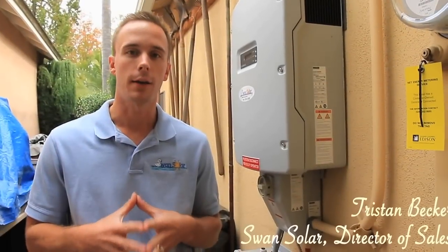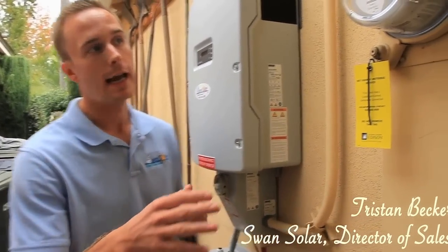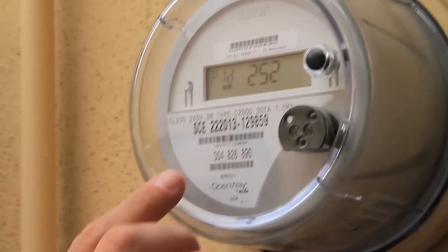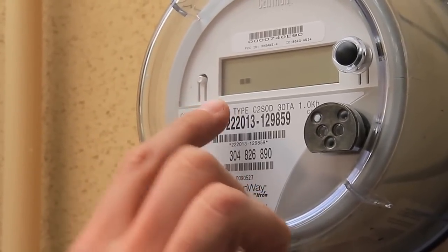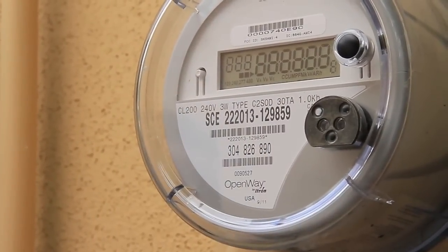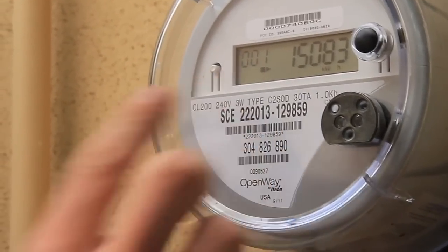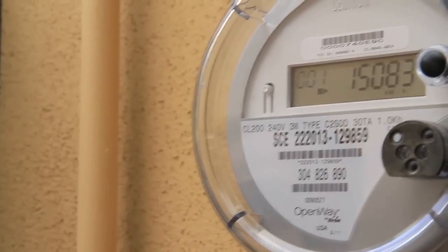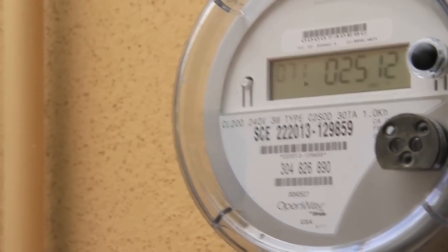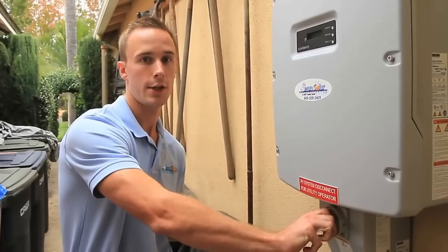Today we're going to talk about how to read these smart meters that have been installed in Southern California Edison, PG&E, and SDG&E territory. As you can see right now, Victor Egger's system is turned off, and you see those arrows pointing to the right. That means that Victor's home is using energy, and with his solar system off, he's being billed by the utility company. Right now, I'm going to turn on his solar system using the inverter switch.